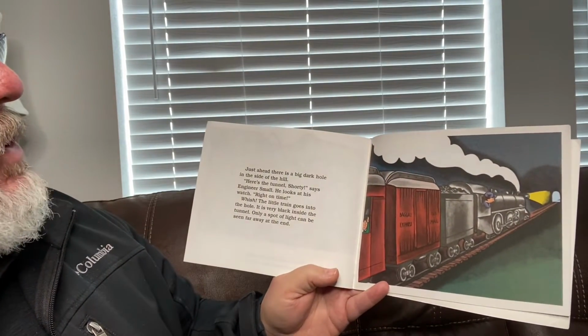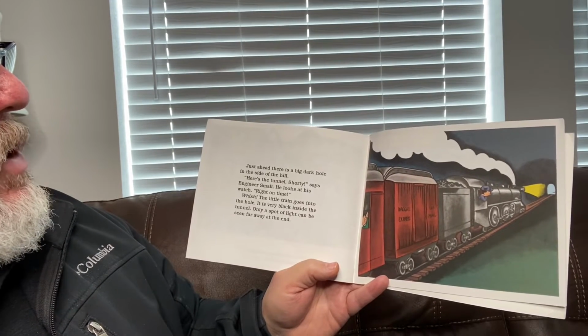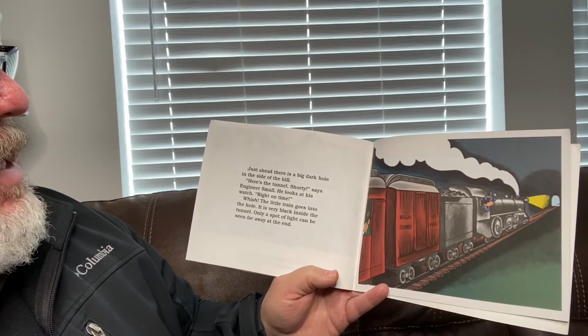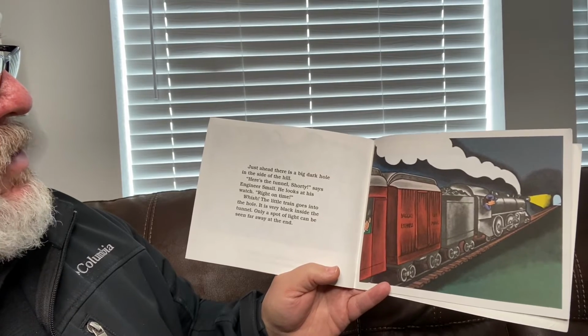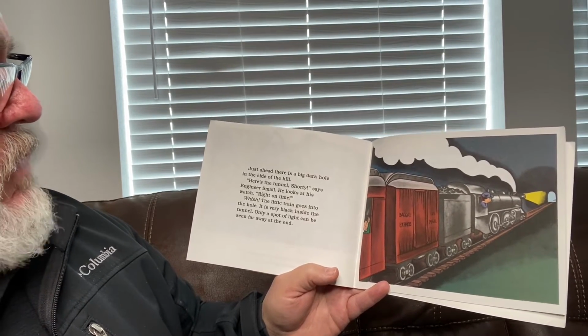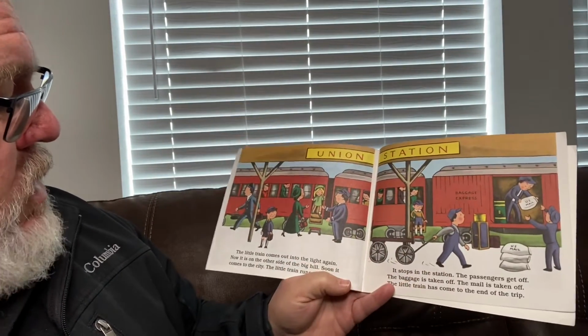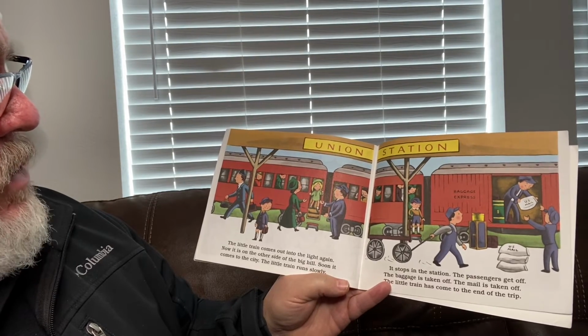Just ahead, there is a big dark hole in the side of the hill. "Here's the tunnel, Shorty," says Engineer Small. He looks at his watch. "Right on time." Whoosh! The little train goes into the hole. It's very black inside the tunnel. Only a spot of light can be seen far away at the end. The little train comes out into the light again. Now it is on the other side of the big hill.